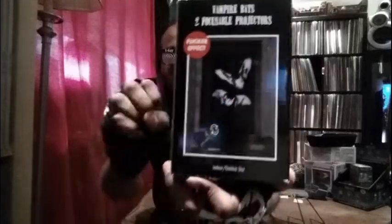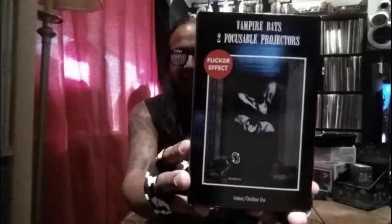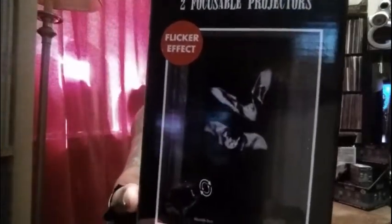The vampire bats with the flickering effect. The flicker effect. There we go. This was about $25 at Party City, and it comes with two little projectors. You can mount in the grass, or it comes with, I think, a little stand, they said. Yeah, for indoor use as well, so I'll have some fun with that. I saw a demo of it at the store. It's got a really nice old school Bela Lugosi feel to it. It's really nice. The bats are really cool.